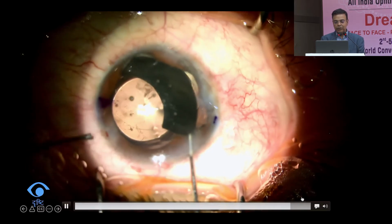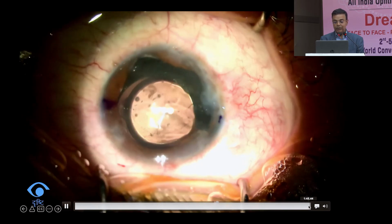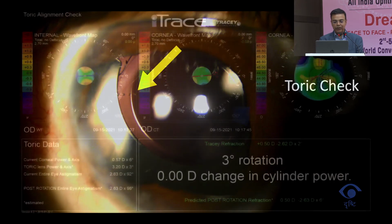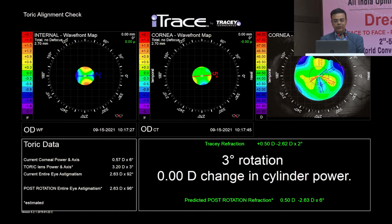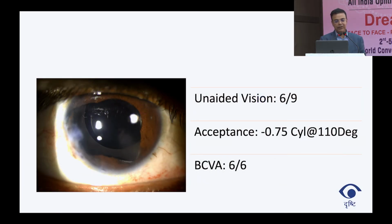Eventually this patient looked good in the end, and we had a great outcome. Refractive result was also excellent, and the patient went on to have a good toric alignment, and eye trace showed that we had got it perfectly right. There was almost negligible astigmatism left, and the patient developed 6/9 good vision with good cosmesis and good functional vision. So we don't know how long this pigment will last.